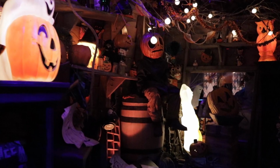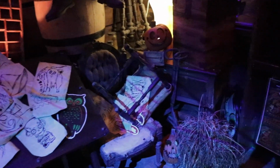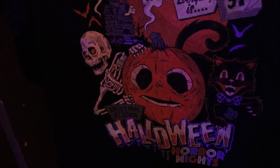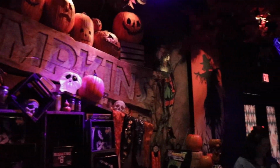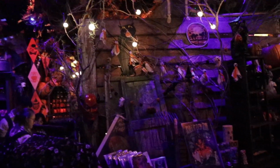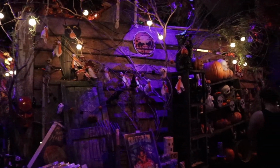I don't really know what I'm looking for, but I'm very intrigued by all that I see currently. So here's one of the shirts for Halloween Horror Nights. I know that this particular character, Lil Boo, is going to be featured a good amount. This is definitely a pretty intimate location, but the attention to detail here is very cool, and it is getting me pretty excited for Halloween Horror Nights, without a doubt.